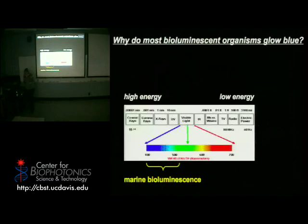In almost all cases of organisms that possess bioluminescence in the ocean, they give off visible light, which we can see, but it's always blue in color, blue-greenish. And why do you think that is? Why don't we have bioluminescent organisms in the ocean that are emitting red light a lot? Any ideas on that?